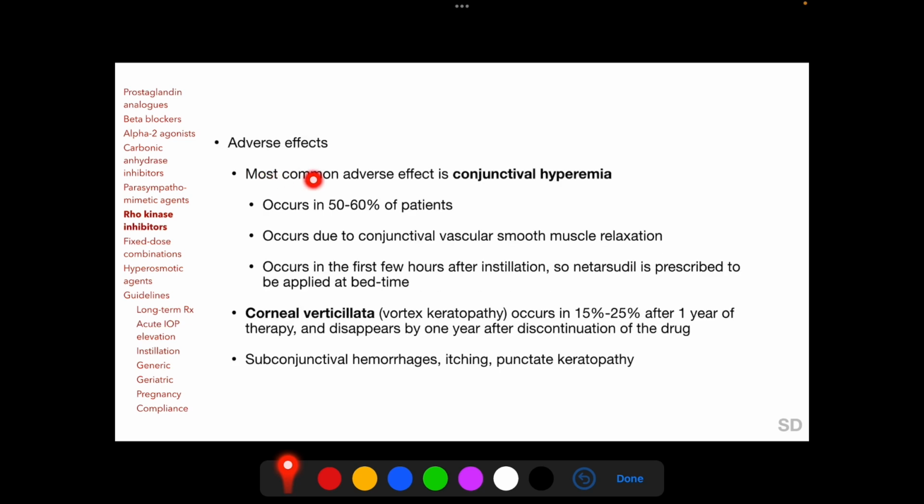The most common adverse effect with Rho kinase inhibitors is conjunctival hyperemia, which can occur in more than 50% of patients being treated with Rho kinase inhibitors. Conjunctival hyperemia occurs due to conjunctival vascular smooth muscle relaxation, and it occurs in the first few hours after instillation of the drug. So netarsudil, which is dosed once daily, is prescribed to be applied at bedtime. Corneal verticillata or vortex keratopathy is also a common side effect of Rho kinase inhibitor therapy.